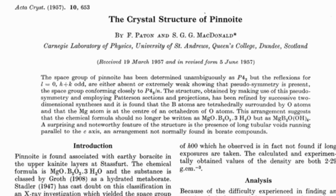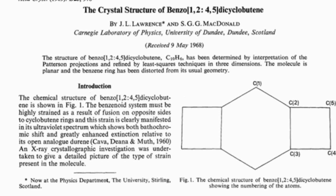Preston was keen to bring other X-ray crystallographers to Dundee, and in 1948 he made two significant appointments. One was a young junior lecturer called Gavin MacDonald, this is him later in life, who completed a PhD on crystallographic investigation of organic compounds and would go on to publish the structure of several different crystal structures. He moved to the West Indies in 1957 to the University College in Jamaica, where he established an X-ray crystallography unit in order to continue his research.